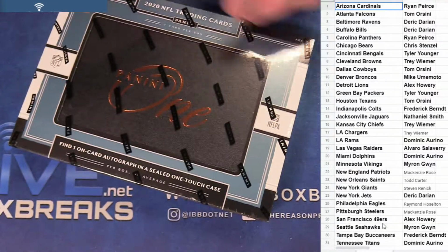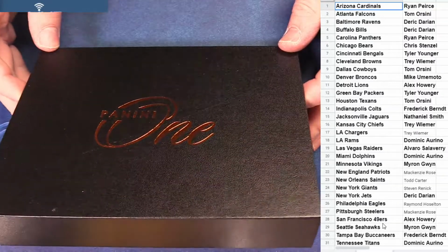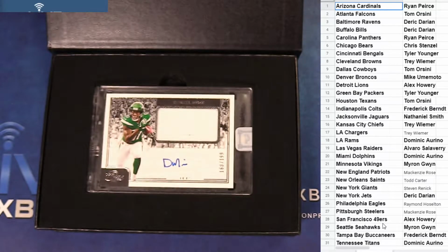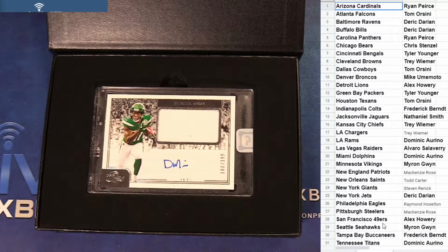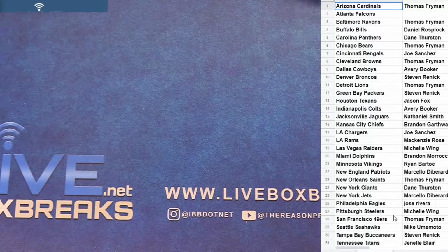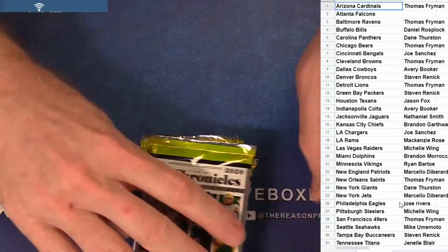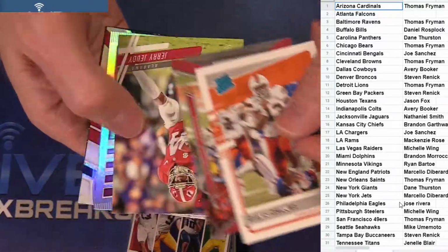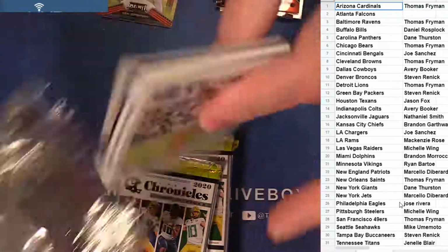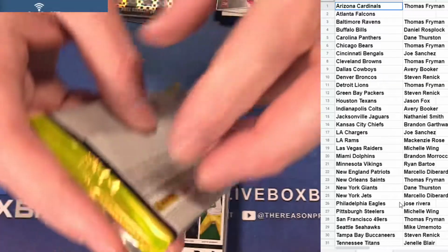Let's go, number five. Dominic Washington once again. Let's see something huge. Some one-on-one action or something. We got a Mims, 199. Gotta go to Derek. Got the Mims. Guys. One holding on us. 13 Chronicles. Ryan got Washington. And then we got Van Jeff for the Rams. Got Nate Stanley to 30. Nice patch auto.